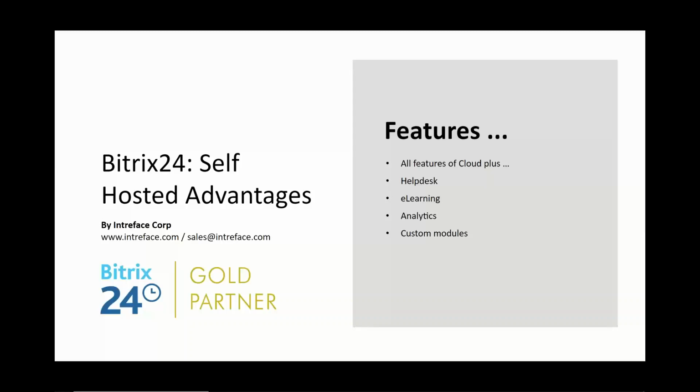Okay, so moving on, let's have a look at some of the additional features that you have with a self-hosted system. The features include all of those that are available on the standard cloud and the professional cloud as well. So all of those features are available on the self-hosted system.